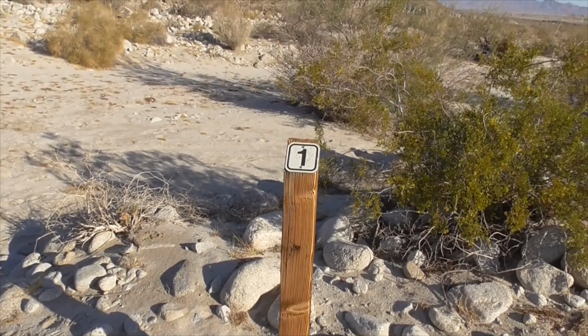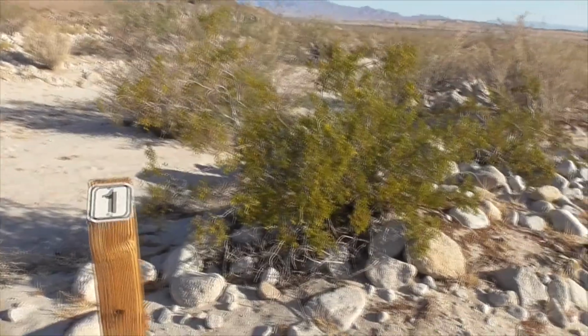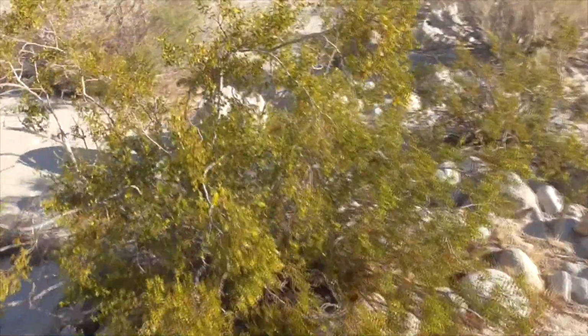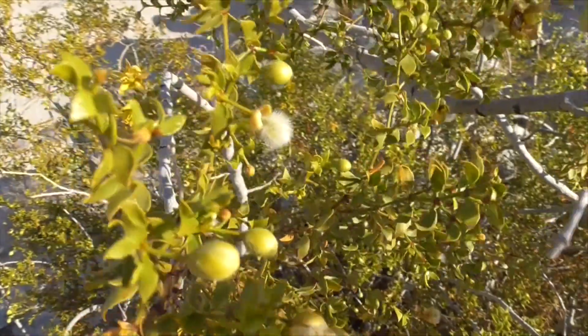And each of the plants here you meet along this trail is a survivor. Like this guy, Larrea tridentata. He's our creosote bush. He's starting to flower here. Look at that, pretty flowers. Even going to seed. Little fluffy pappus-like seeds that'll blow away in the wind.